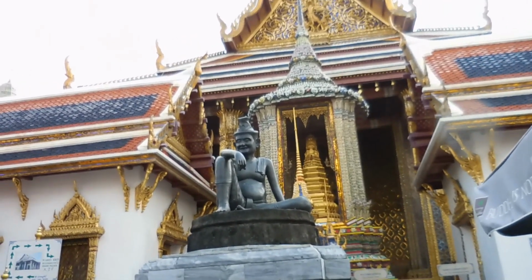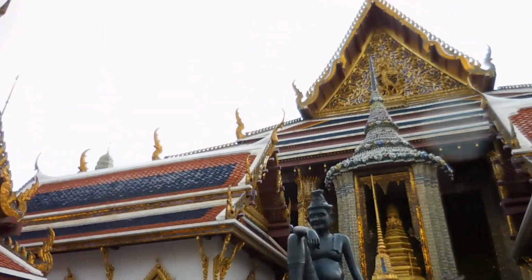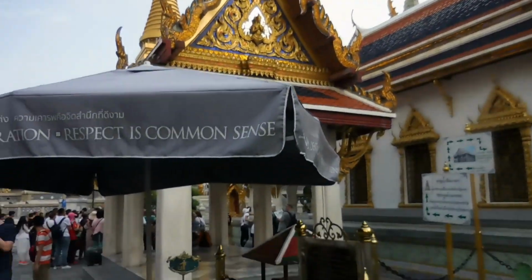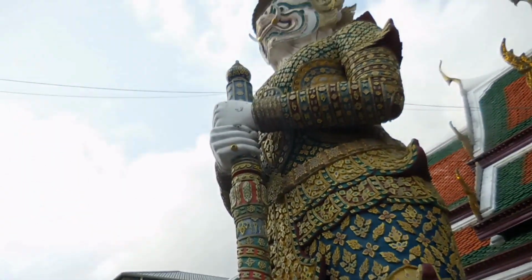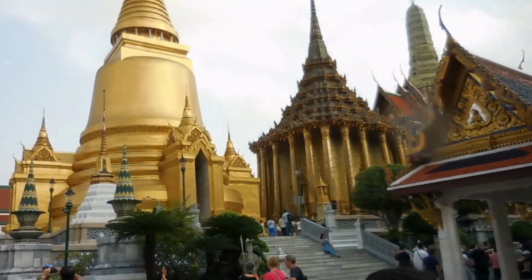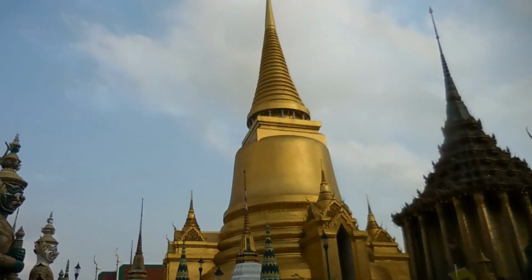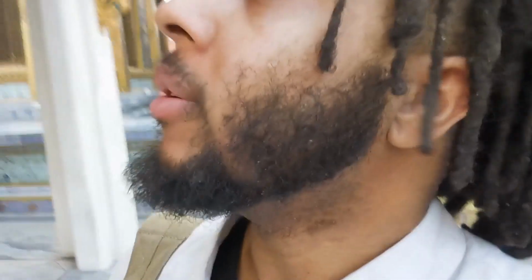The Hermit Doctor, father of Thai medicine. It's all real gold. 100% gold, guys. It's crazy. A gold leaf. But yeah.